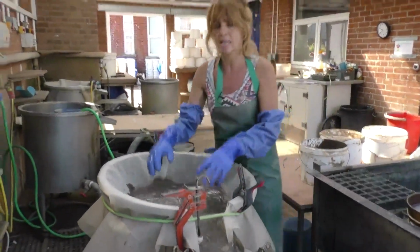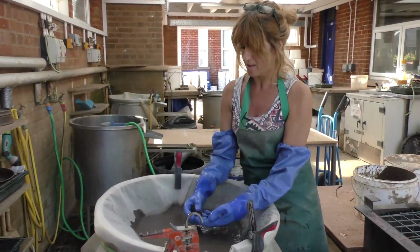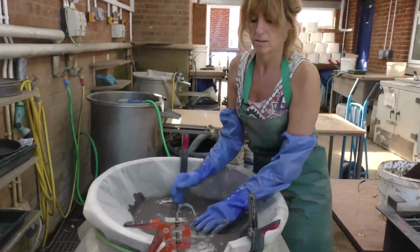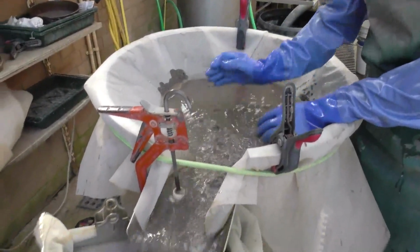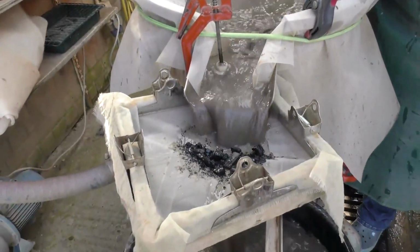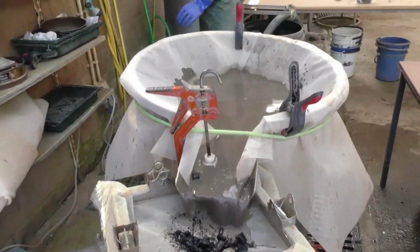What's left in this tank is the larger stuff like stones and any artefacts like bone, pottery, flint tools, anything like this, and that will get saved as well, and go to our artefact specialist, whereas this stuff will stay here and go to the environmental specialists. That's brilliant, Mum. Okay. Turn this off.